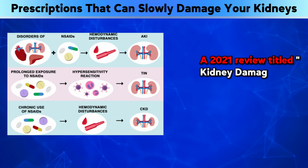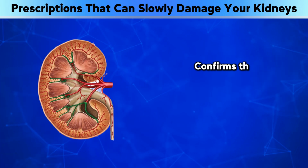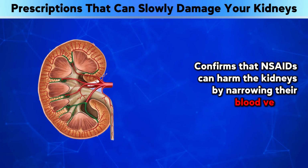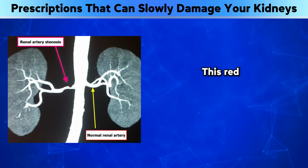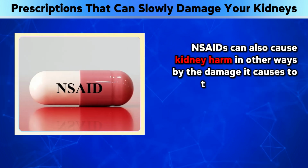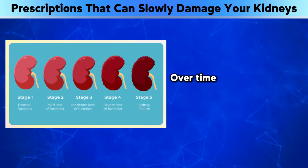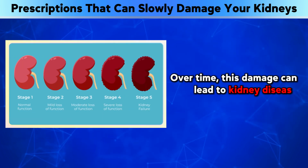A 2021 review titled "Kidney Damage from Non-Steroidal Anti-Inflammatory Drugs, Myth or Truth?" confirms that NSAIDs can harm the kidneys by narrowing their blood vessels. This reduces oxygen supply, which, over time, can lead to kidney damage. NSAIDs can also cause kidney harm in other ways by the damage it causes to the kidney's filtering system, making it harder for the kidneys to do their job properly. Over time, this damage can lead to kidney disease.